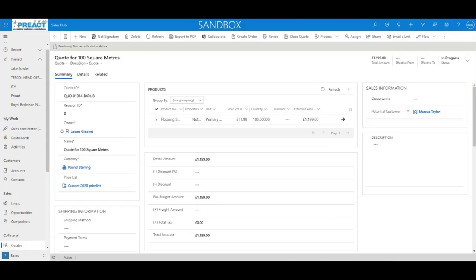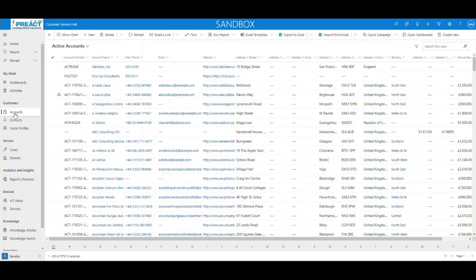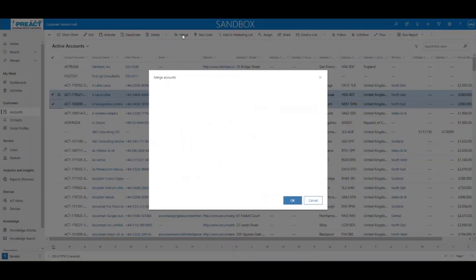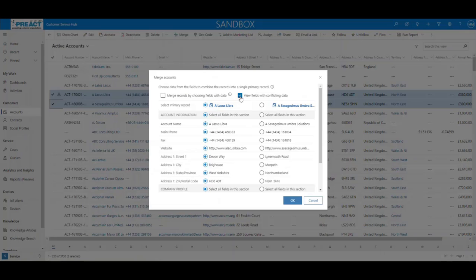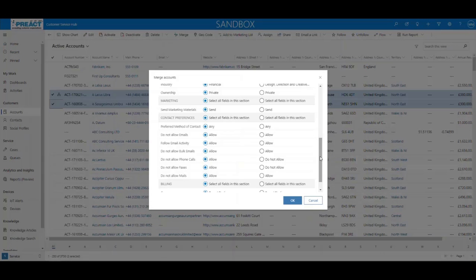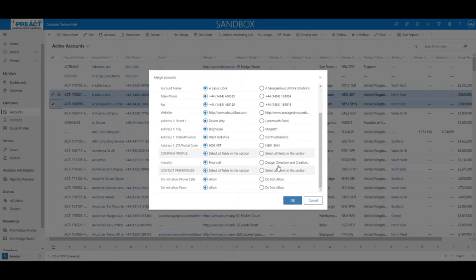So if I just flick over here, you can see we've got a list of accounts. One of the first features is that if you select more than one value yourself, you get the merge option in the ribbon like we've always had. When you now click on the merge option, instead of going through every single field and scrolling down, working out which ones are the values, you've got this option that says view fields with conflicting data. So you can see it removes the amount of fields you need to go through. This would just be where there's a discrepancy, like you can see West Yorkshire versus Northumberland. Which value do we take?